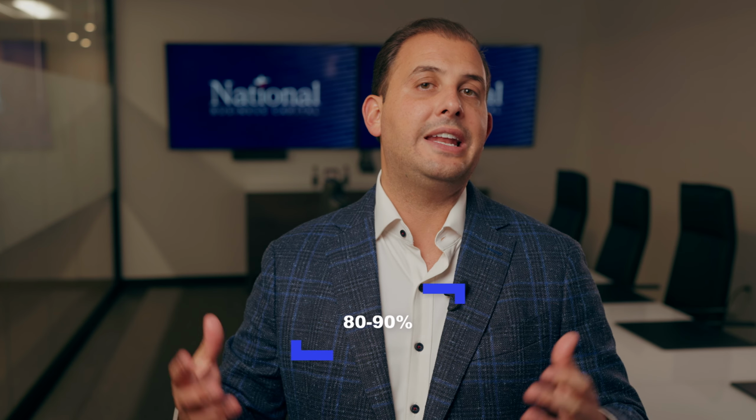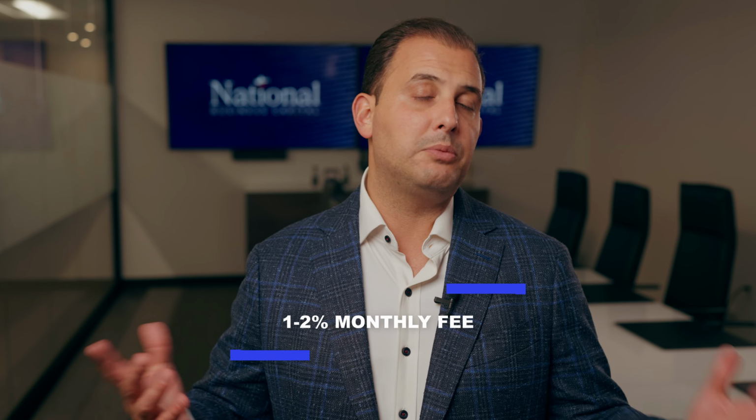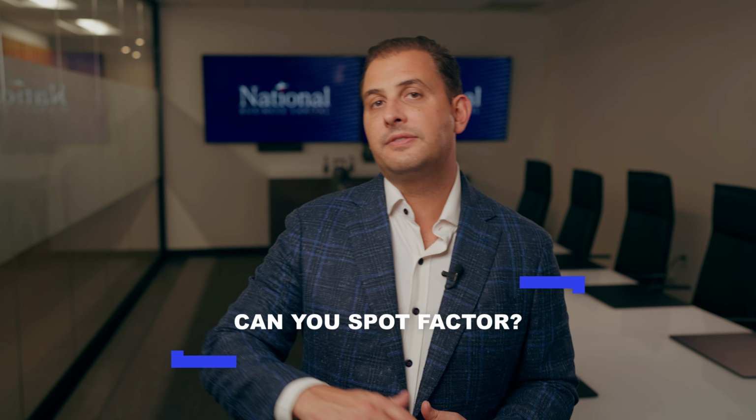So basically you sell them that invoice, they buy it from you, and you usually get 80 to 90% of that invoice up front, and then they'll charge you a monthly fee until that invoice is repaid. That's typically anywhere from 1% to 2% a month, and sometimes there'll be some additional fees in there per invoice as well. Now, some factors want you to factor all of the receivables with you. So every time you get an invoice, they want you to factor it. So it's very important that you ask the lender that you're working with, can you spot factor or pick and choose the invoices that you want to factor, or do you have to do all or none? Super important to understand that.